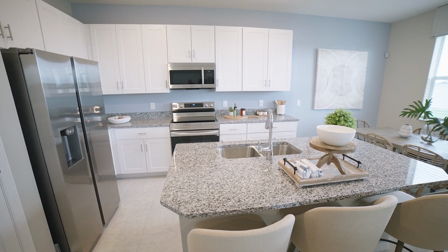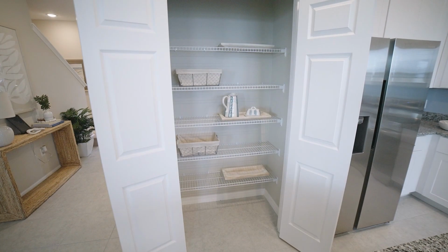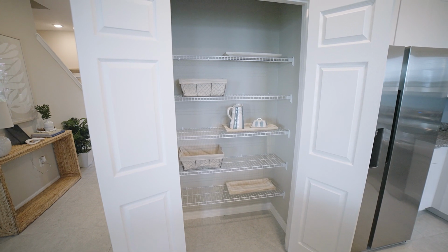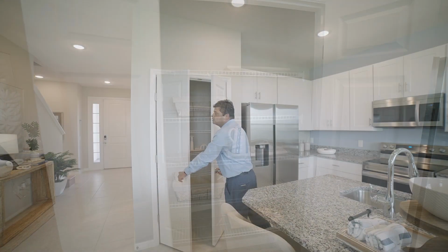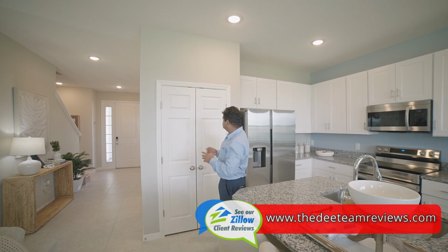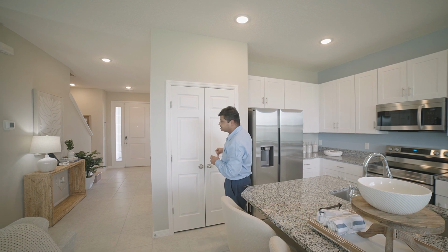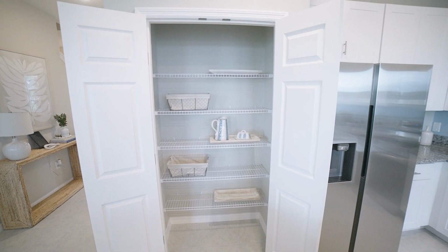So I'm glad you also have your pantry closet right over here. Pretty good space, but the good thing is that these are pull-out doors, and I can't tell you how much I love it after living in a house that has those doors that split in between and every now and then kind of fall on me. This is something that I really love.